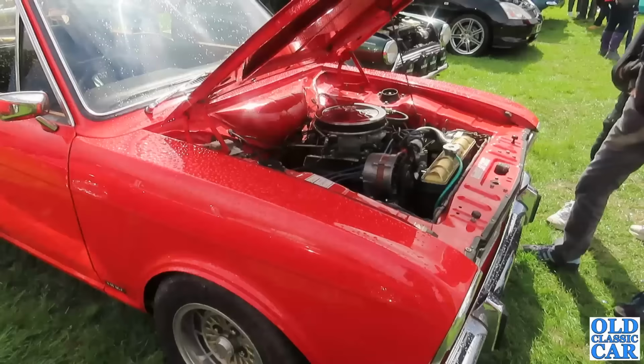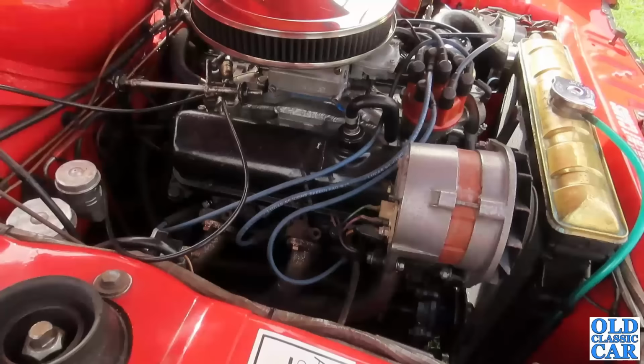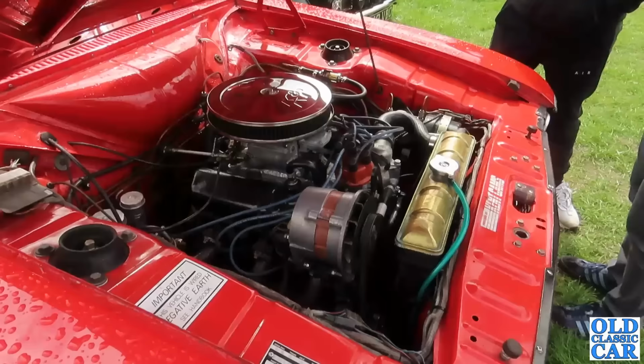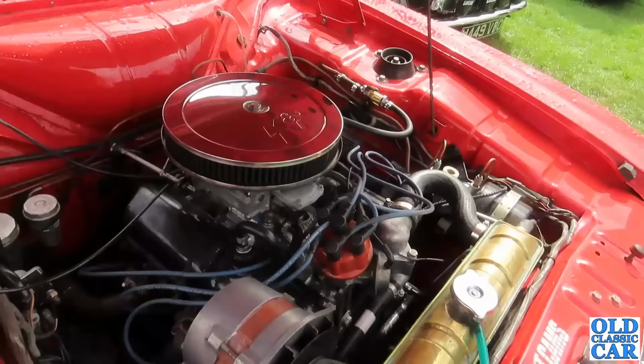The bonnet's up now on the Cortina Savage. Quite a compact V6 engine, not very long at all, so there's plenty of room for it there. Ooh, great conversion that is. Ooh, pretty groovy car.